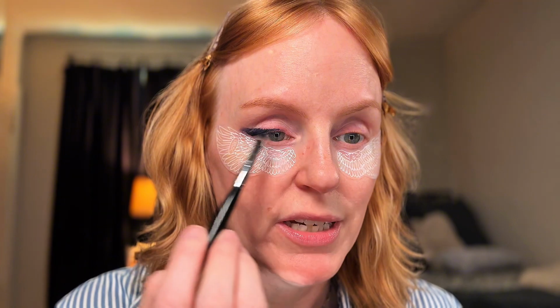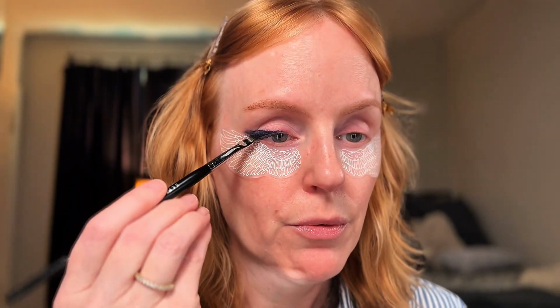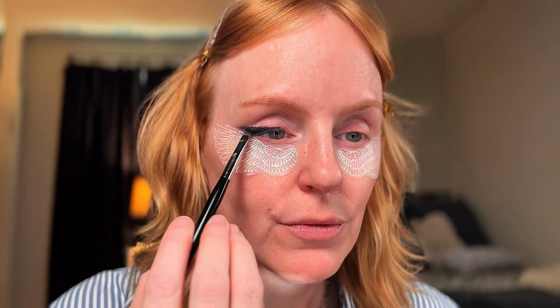So I'm just going for it at this point. I feel like this wing is too big and too far out for me, but I really feel like at this point, I just don't have a choice but to go all the way. Oh, Lord. You know, this is what Q-tips were made for, right? Putting a little bit more in the back of my hand.